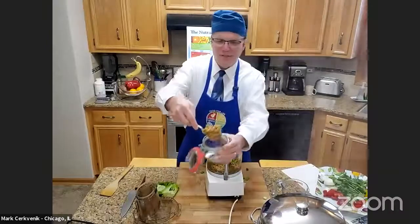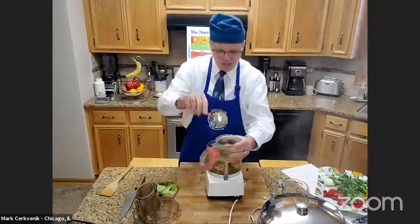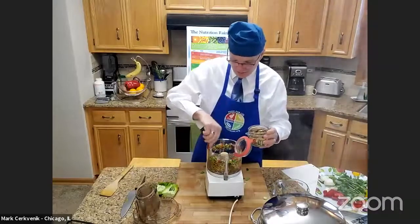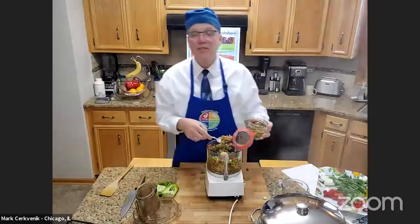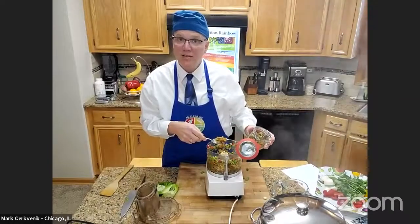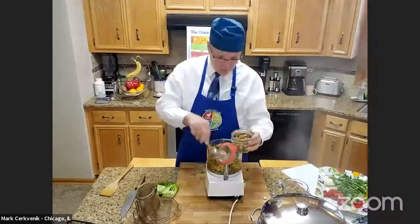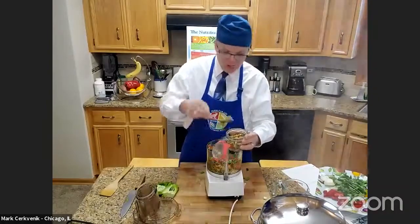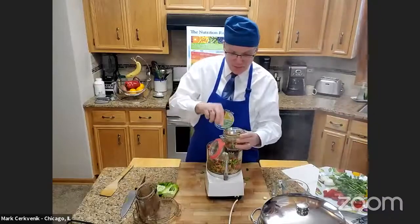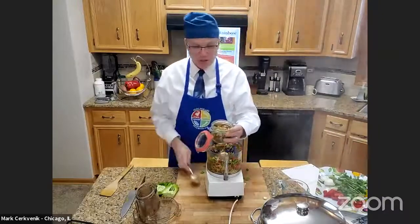look at this sofrito. Isn't it just lovely? What can you use it on? I put it on rice, with beans, a side of beans, and with nacho chips. Would love to see in your comments on our Facebook Live page today during the show how else you might use this sofrito. You could also do a spicy sofrito, so put some hot peppers in there. It all really depends on what you're going to use it for.